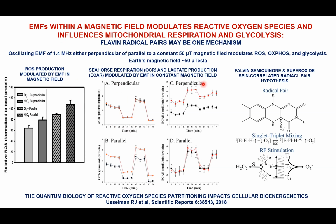And if you then look at mitochondrial respiration, with an oscillating field that's perpendicular to the standing magnetic field, it doesn't affect mitochondrial oxygen consumption. It radically increases glycolysis. But if you put an oscillating field parallel to the standing magnetic field, then you change the oxygen consumption of the mitochondria without changing glycolysis. So you can see that just changing the oscillating field relative to a standing magnetic field, you have a radical effect on mitochondrial physiology. And why is that important?